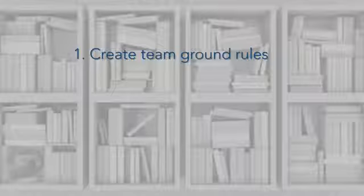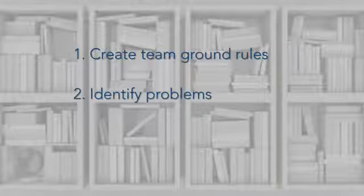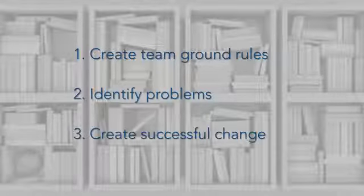Bottom line, by the end of this course, you'll be able to do 3 things. Create the ground rules that set your team up for success, identify problems that hurt team morale and productivity, and create the behavioral changes that get your team back on track and performing at their best.